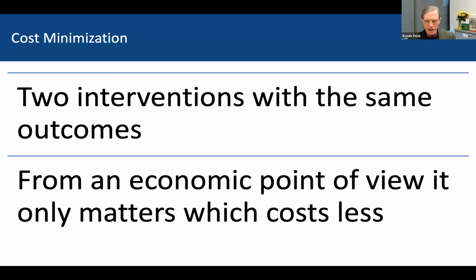Now, we do have this concept of cost minimization. Cost minimization is two interventions with the same outcomes. And then if all we were interested in was an economic point of view, we would simply ask, well, which one costs less if they had the same outcomes? The key here is rarely are we only interested in an economics point of view. We might be worried about equity. We might be worried about the quality of the care that's being given. We might be worried about age distribution in terms of equity. So there are many other things in addition to just the economics.